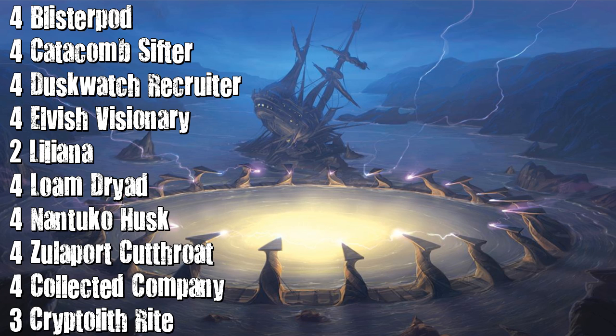And if you have a Zulaport Cutthroat out, I should note that you'll sac those 5 guys, and that does, you know, 5 life drain. And then you'll swing with Ormondale, and that does 9 life drain. So 14 damage and 14 life gained all in one turn is an enormous turn, and you can do it out of nowhere.